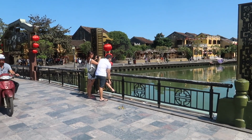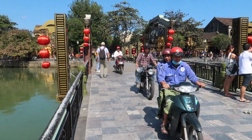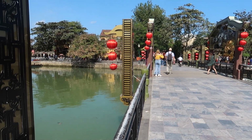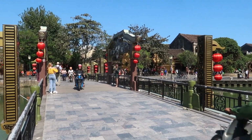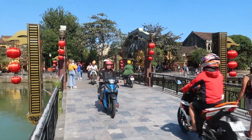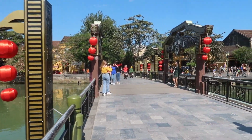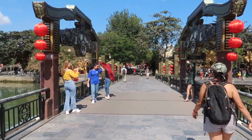Although the Japanese bridge is very popular for photos, the most popular bridge in town without a doubt, especially in the evening, is this bridge that has a whole bunch of red lanterns on the side, and it has a sign of welcome to Hoi An and so on. But yeah, this is extremely packed at night. I mean, it will take you a little bit to cross, because you're gonna be shoulder to shoulder, hip to hip.